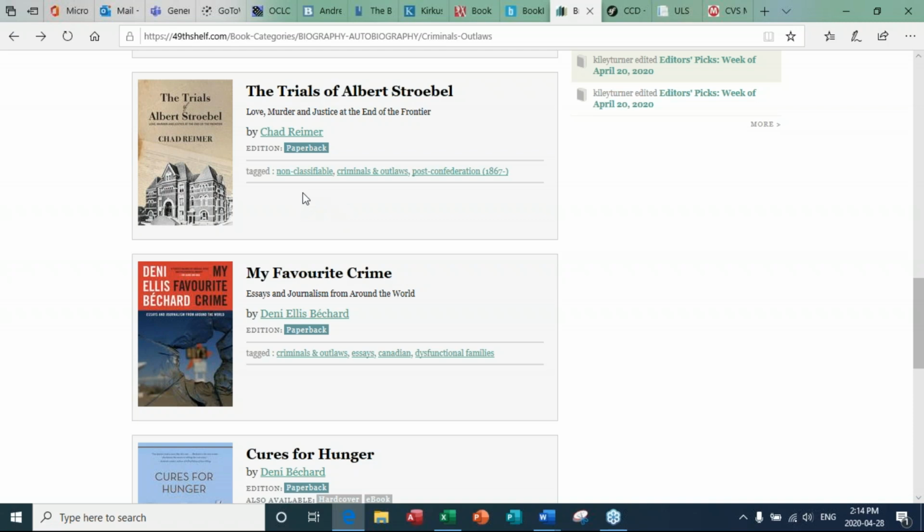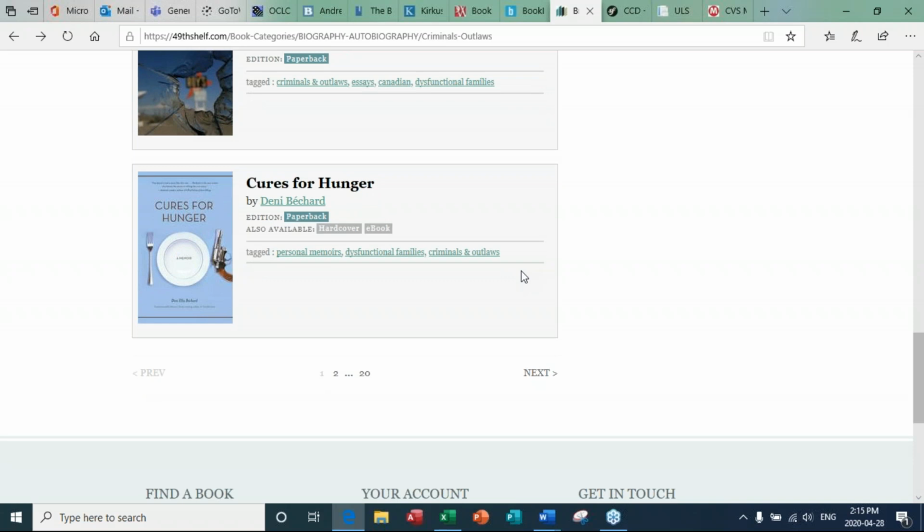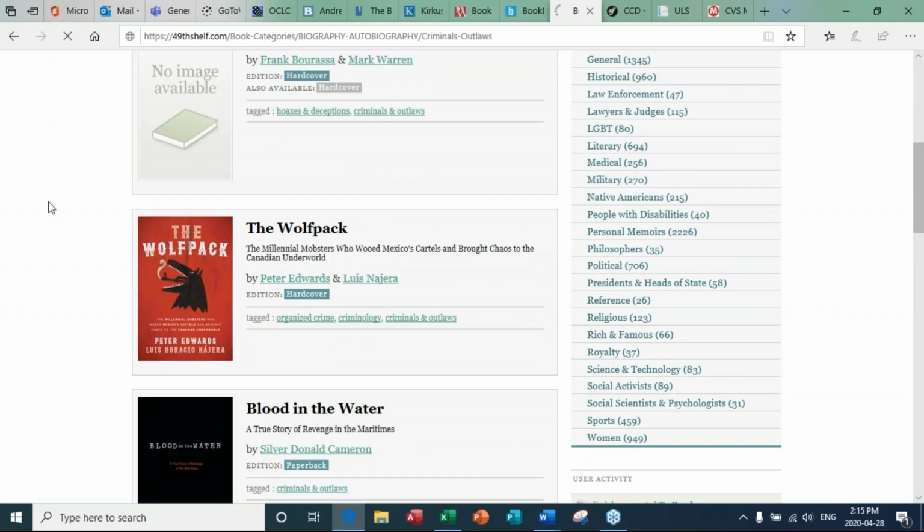The nice feature about this as well is people have, again, similar to Booklist and something that an Edmonton Public Library website gives you the opportunity to do, which is adding your own tags. So similar to subject headings, but maybe not in Library of Congress language. So, you know, criminals and outlaws, post-Confederation, essays, Canadian, dysfunctional families, that kind of thing, personal memoirs. So really, really comprehensive listing there.